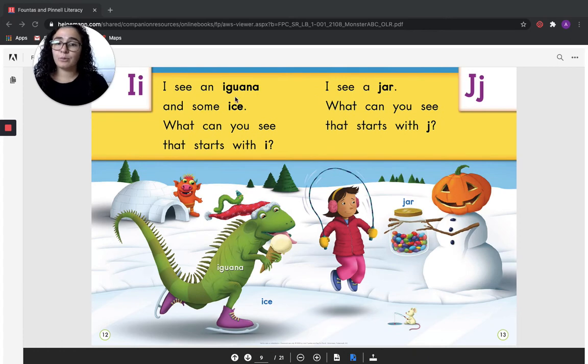I see an iguana and some ice. What can you see that starts with I? I see an inchworm on top of an iguana, and it looks like the iguana is eating some ice cream. Do you like ice cream?